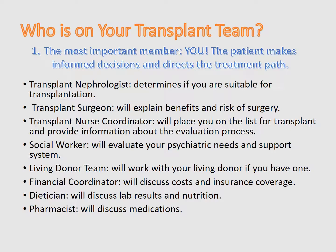A living donor team will work with your living donor if you have one. A financial coordinator will discuss costs and insurance coverage. A dietitian will discuss your lab results, nutrition, and help make sure you are eating a healthy diet. A pharmacist will discuss your current medications with you and will talk about the anti-rejection medications you will take after transplant. They will explain the doses and side effects of these medications.